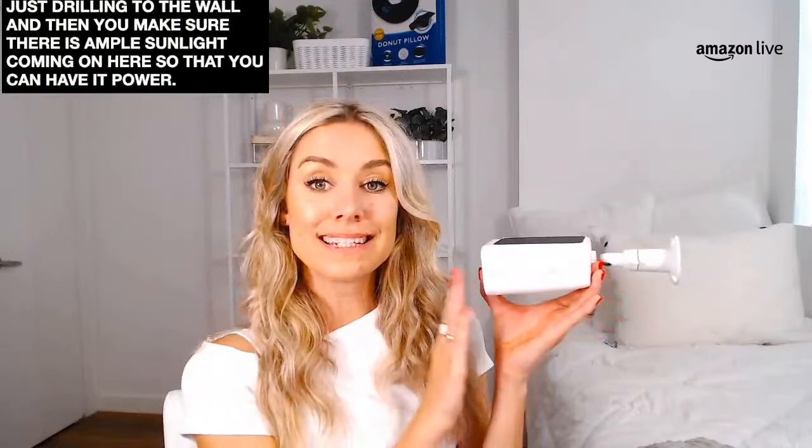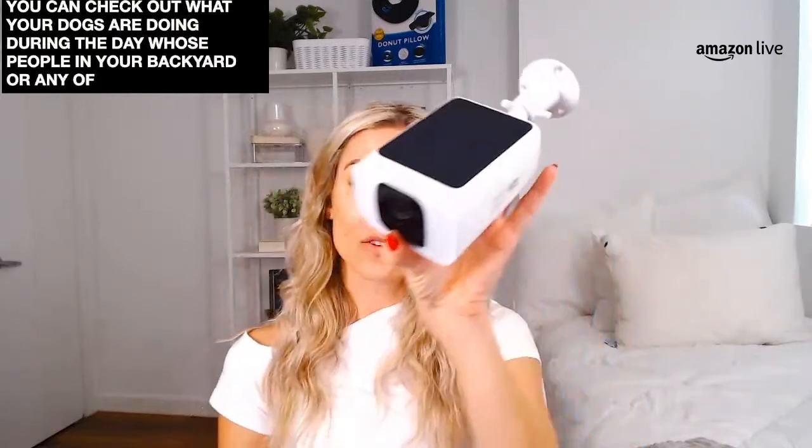From there, you're going to set this thing up with the Eufy Solo Cam app and then click add device inside of there. And from there, all the magic happens inside of the application on your phone. So once it's on your phone, you can check out what your dogs are doing during the day, who's peeping in your backyard, or any other criminal activity that could be happening. You have it all caught on camera in that great live stream for you.